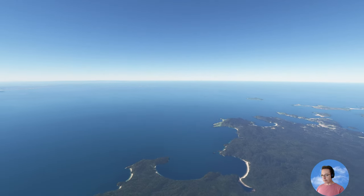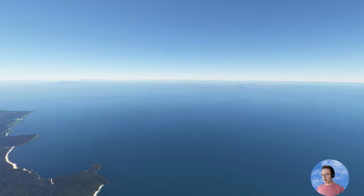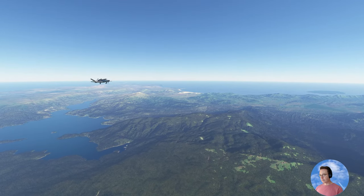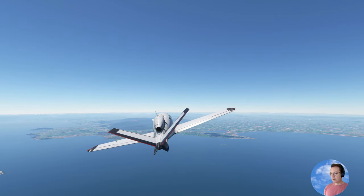And just take a look around. Oh, look at that. Another beautiful beach. Gorgeous. And there's the mainland. We're going towards the mainland there of New Zealand. Loving it. Cool. Here we are, coming into the South Island.